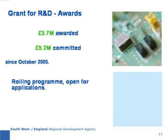Up until May 2008, we actually awarded £3.7 million of grant for R&D funds into SMEs within the Southwest region, and we had £5.2 million committed to projects that are currently in progress. I think if we were to do a snapshot now, we'd have nearer 4 million and nearer 5.5 million that I expect. It's a rolling program.